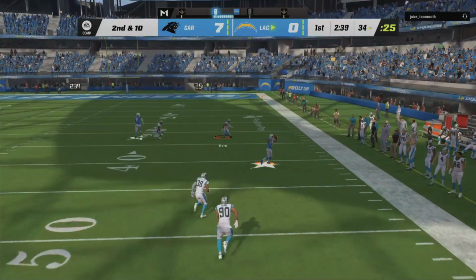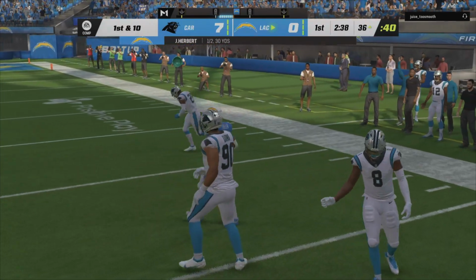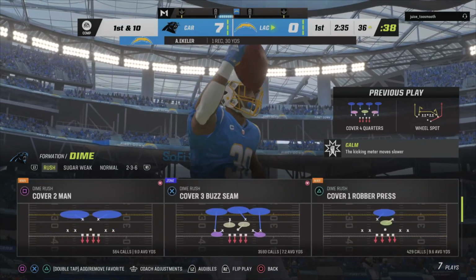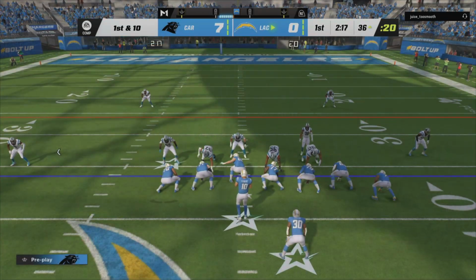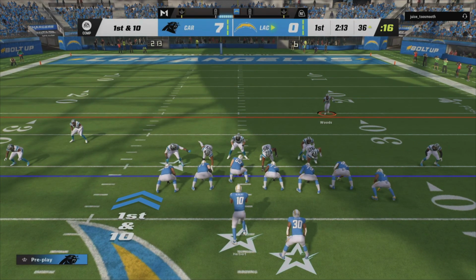Eluding the pressure right. That's complete to Austin Ekeler, the running back. And they'll get this well past midfield before being stopped just before the 35. That for a chain mover. They're all the way down inside the 40 now for 1st and 10.